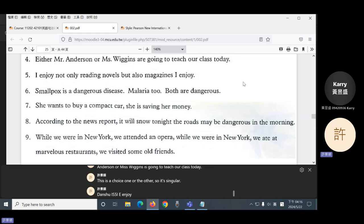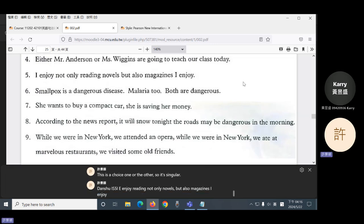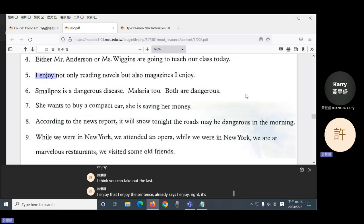Five, I enjoy reading not only novels, but also magazines I enjoy. I think you can take out the last I enjoy. The sentence already says I enjoy, right? It's repeating itself. So, but also magazines, period.